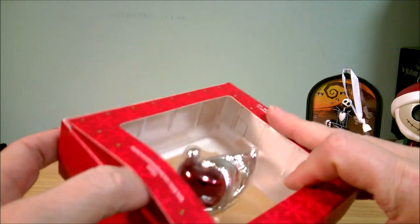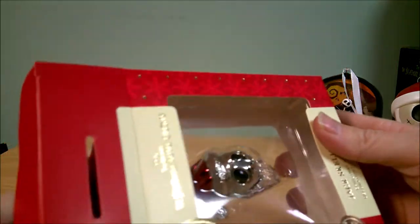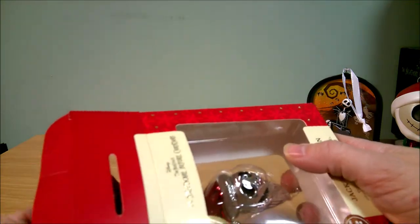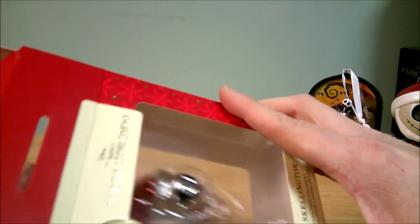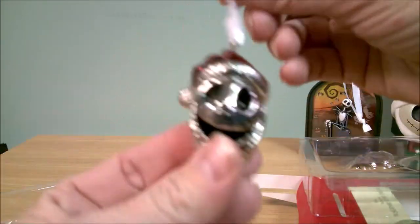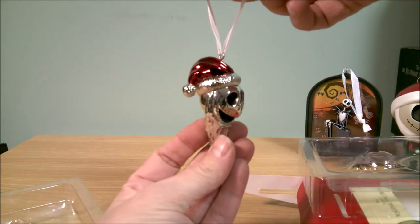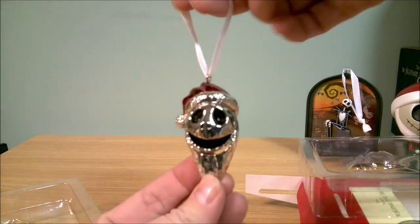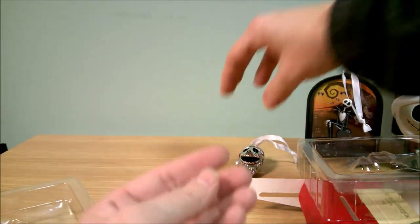And here is the Jack Premium head ornament. The previous year, or a year or two ago, I don't remember how long ago it came out, they did a solid gold Jack metal head. And this one's silver and red. And it's metal. Oh, there we go. It's very nice. Got his mouth open. I do think I like this one better than the solid gold one. I like the two different colors there.